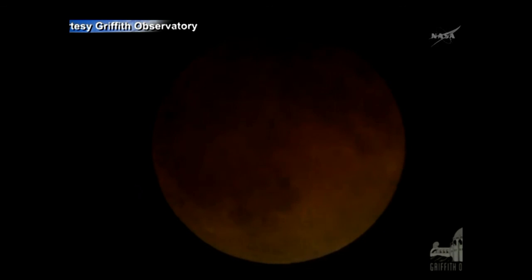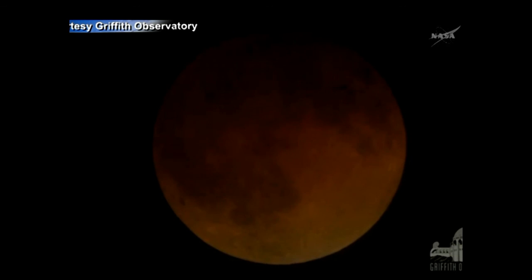Into the Earth's shadow, so you can see that the moon has a nice red color now. And as we've been talking about, this is because of the light from the sun being refracted by the Earth's atmosphere and hitting the moon. And as the light goes through the Earth's atmosphere, the bluish light gets scattered away, what you're left with is the light that is toward the red end of the spectrum. So that light hits the moon and gives it this nice red color.